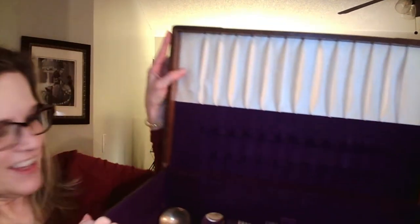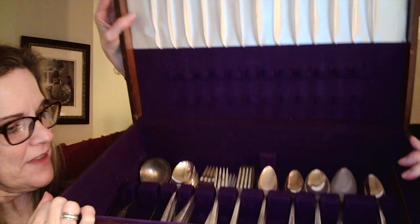So I got this set of Oneida. It is silver plate, but it's called nobility plate. It's fancy. These are the knives, and it came in this big box that Bill's going to bring over here and show you. Let's turn it around and bring it in like a little baby. Show our little baby. Isn't he cute? Look at this.